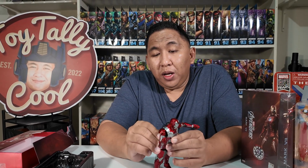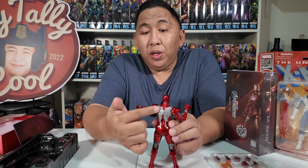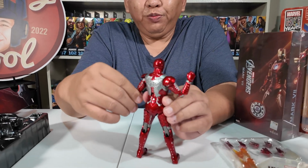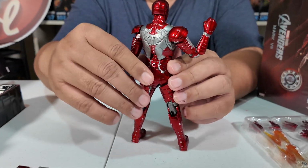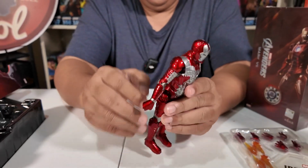And the reason why I mentioned that is because unlike the Mark III and the Mark IV, which had back flaps that would allow it to either speed up or slow down while in flight, this one does not. So that's very different from what we've seen in the past. Okay?